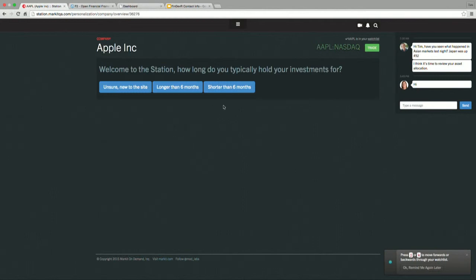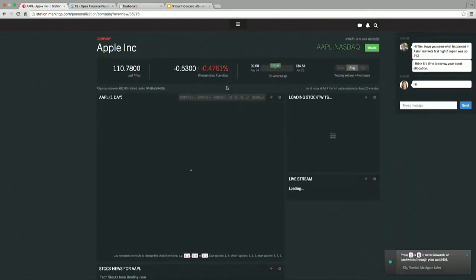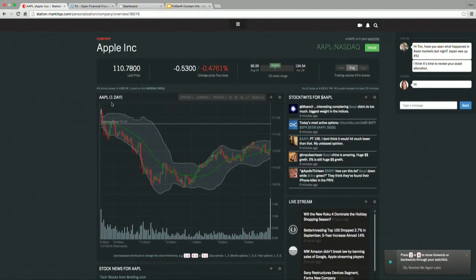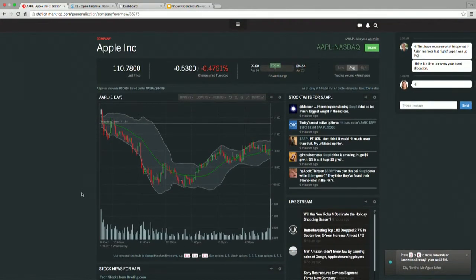We want to target a certain type of experience at any investor who is maybe more of a day trader. They're going to hold an investment for less than 6 months. I'm going to go ahead and push that in, and in a moment here, you'll see an experience come together based on all these other components we saw a second ago. This has just been created on the fly just now using a rules engine, analytics engine that we've constructed, and allows me to get something that's more of a day trader view. I've got a single day chart, live stream of information, stock twits, and news. Very, very straightforward, and it's just been constructed on the fly.